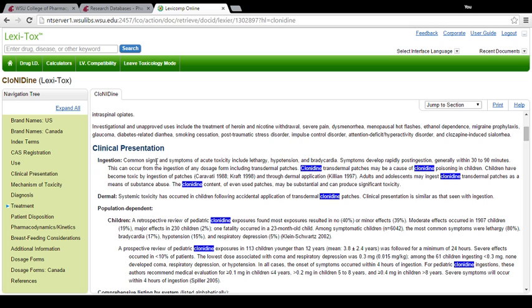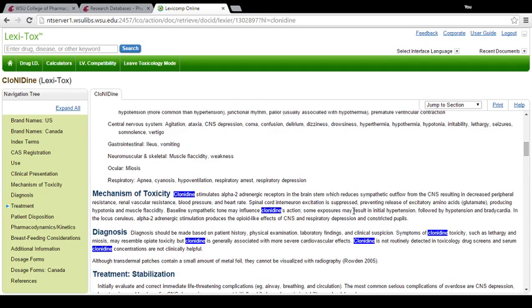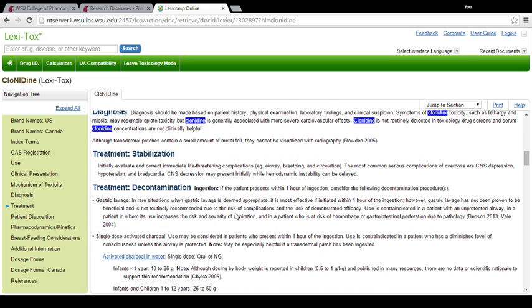So there are some common signs here of overdose on clonidine, dermal, what happens to the skin when you have the topical patch on, and the mechanism of toxicity that occurs. Treatment is major stabilization. Make sure that they can breathe, that they have plenty of fluids, that kind of stuff, and wait it out as the body clears.